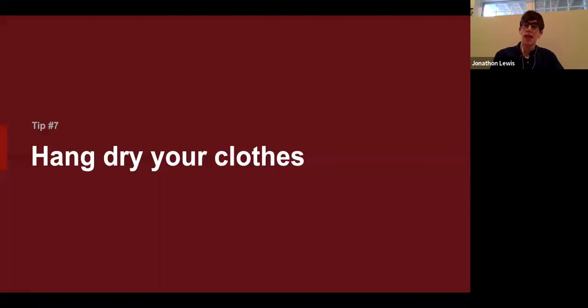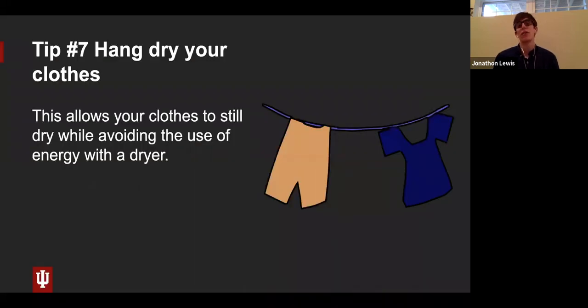Next tip is to hang dry your clothes. This comes from the simple idea of reducing the energy used by a dryer. Dryers use quite a bit of energy just to run in order to dry your clothes. By hang drying them, you avoid the whole process of having to use a dryer.